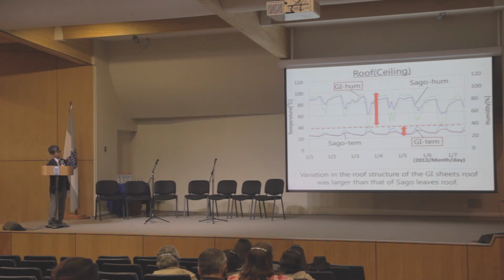This means that for roof materials and wood materials, the traditional sago leaf material would be better for protection against deterioration. But recently, the traditional sago leaf roof was replaced by the new GI sheet material. But this replacement would cause more deterioration of the wood materials.